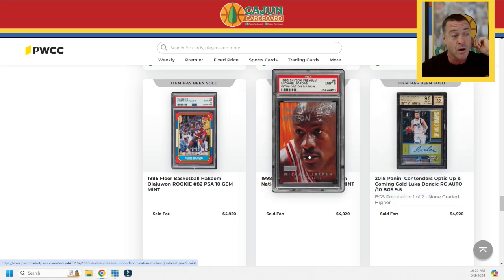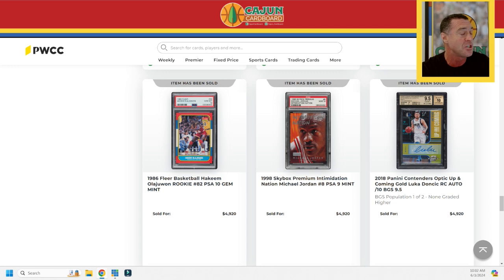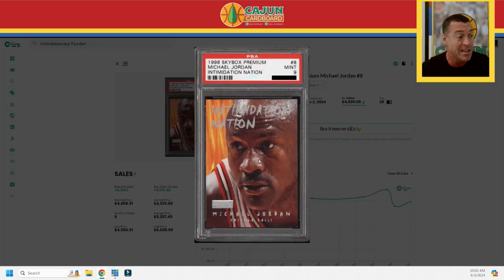And then we'll get to a card that I know and love, the 1998 Skybox Premium Old Label PSA 9 Intimidation Nation. Crazy pack odds, crazy card. Jordan is right up in your mug on this card. A really cool insert set to collect. I've seen pictures of this entire set put together on Instagram. It's visually appealing, to say the least.